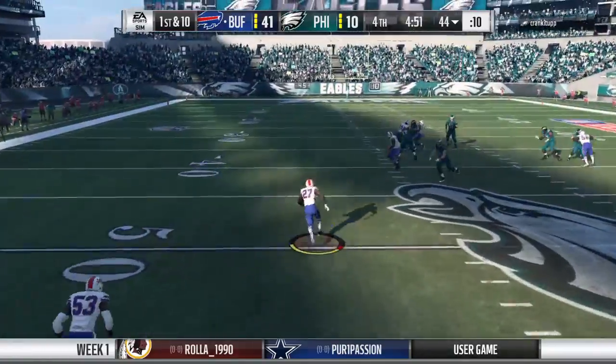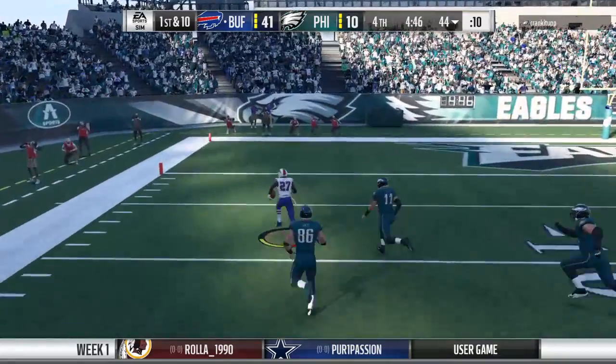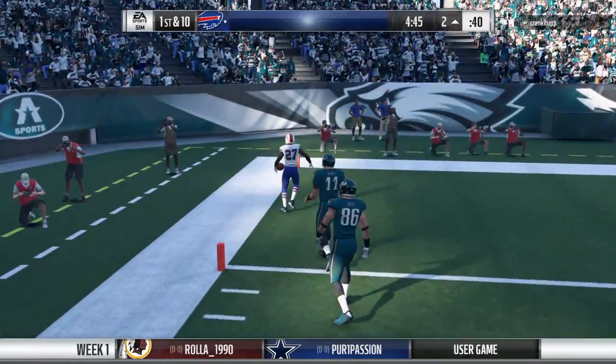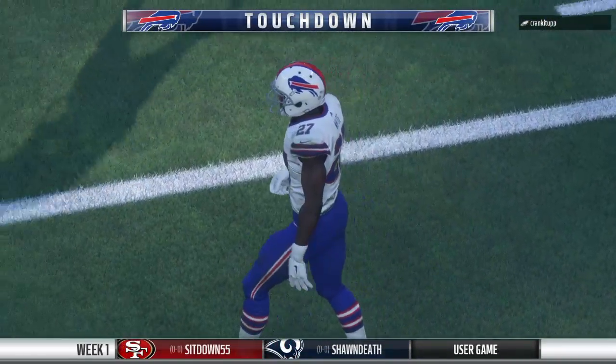And my goodness, another interception. Tre'Davious White with a pick. There he goes left side. And he is going to score. It's a pick 6 and a Bills touchdown.